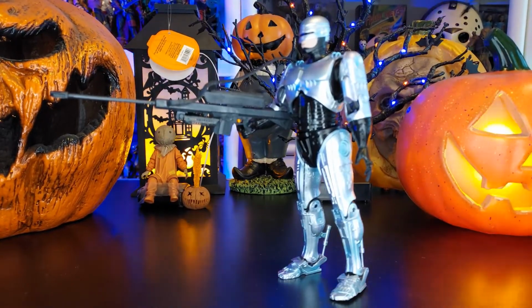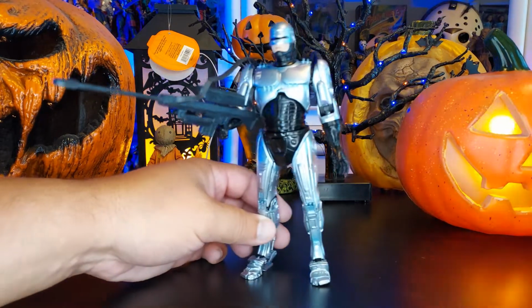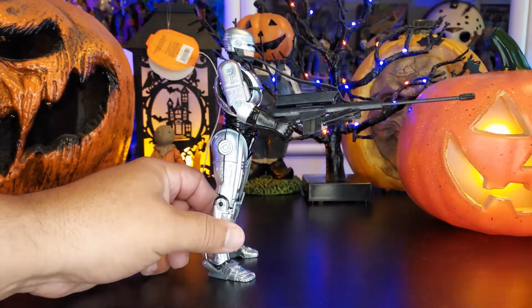All right, folks, so here's how he looks with this Cobra assault cannon. You can see that. Look how that looks. Really cool.